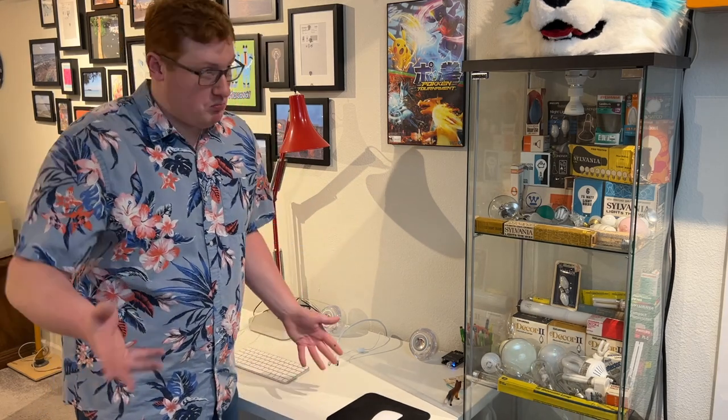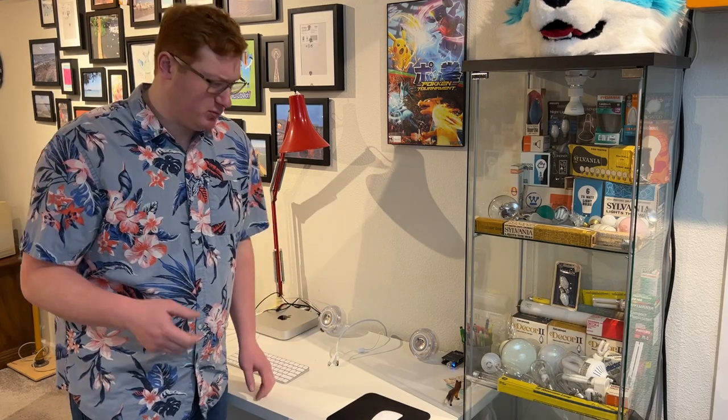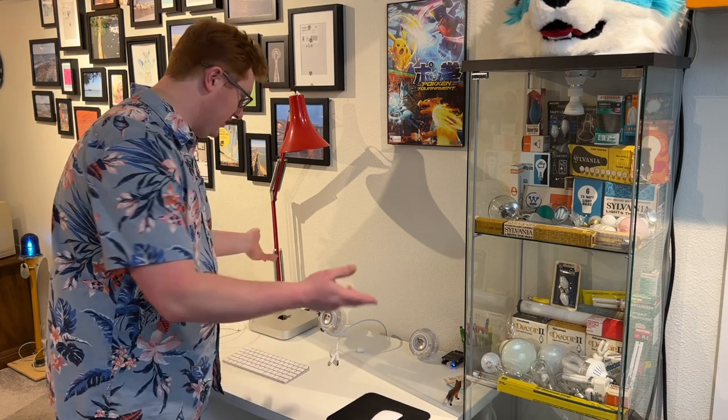So having the built-in speakers in that monitor is going to be a nice little touch. Plus, I'm looking forward to trying out the microphones. I'm sure they're not going to be like high, top quality, best thing in the universe. But you know what? It's better than using the microphone that comes built in on something else.